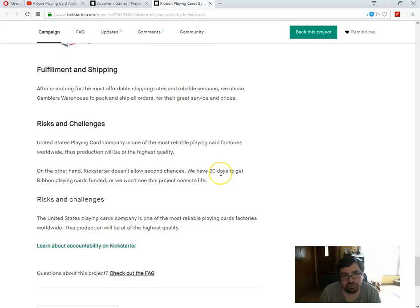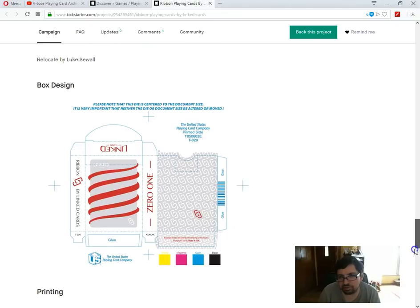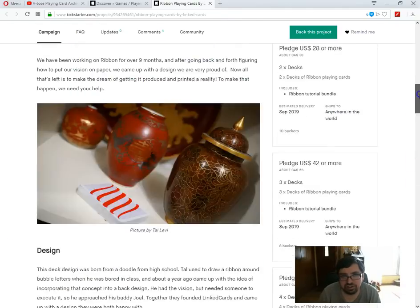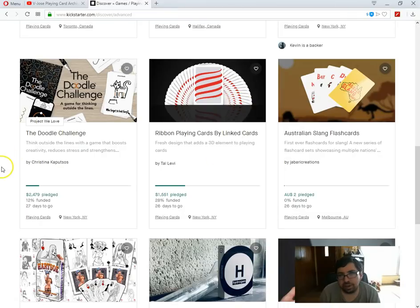A lot of people seem to be involved. It's going to be printed by USB-C. They have not shown us the faces at all, which tells me it's 100% standard generic faces. They have not shown us them at all. No thank you. I'll pass on that one.